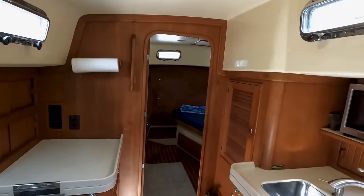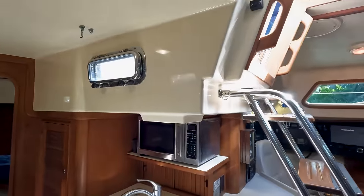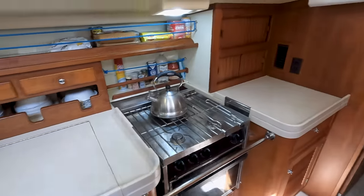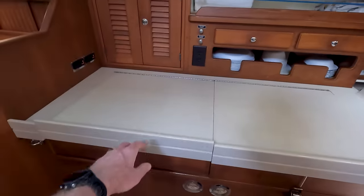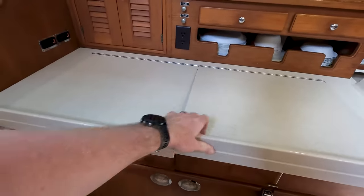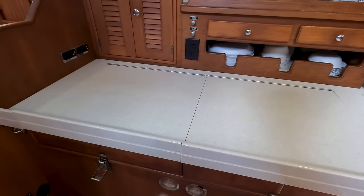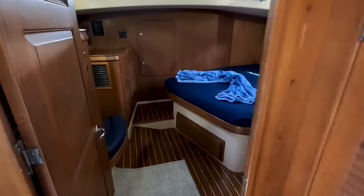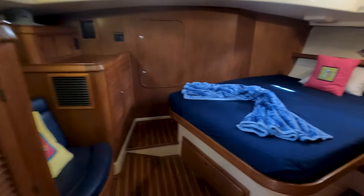More places to brace all around, things to hold on to. You can hold on to the counters as well. Storage behind the counters, nice Corian counters with big fiddles on them that are molded into the counter. I like it.